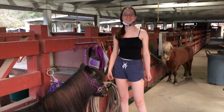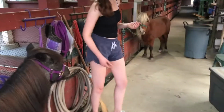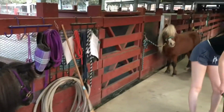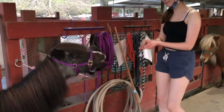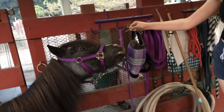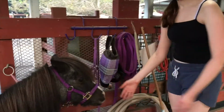So Kelly can do a trick if you want to come over here a little bit closer. I need to grab some hay. But Kelly knows how to smile. Can you smile, Kelly? Smile. Smile. Good girl.